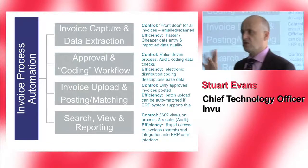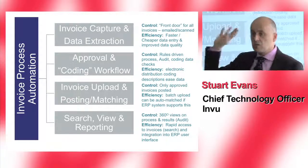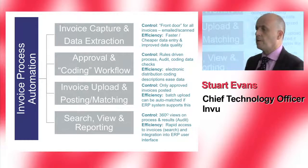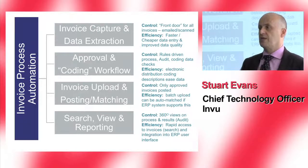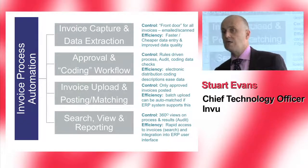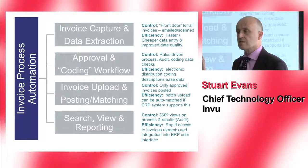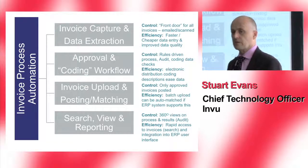I think you start to see efficiency gains at about 25,000 purchase invoices per year and upwards. Below that, I don't think it's worth measuring. But we have customers that are up in the hundreds of thousands, right the way down to some customers with only 10,000 purchase invoices per year. But they've still gone through the automation exercise because they want the control benefits. Okay, it's very simple.